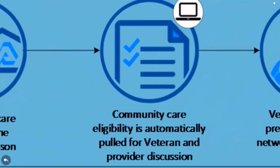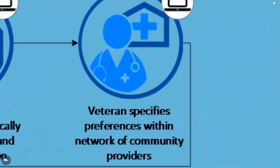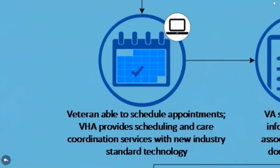Once the need for care is determined between the veteran and doctor, the conversation will shift to how the care will be delivered based on the veteran's eligibility for community care, if community care provides the best path to meeting the need. The veteran then explores which providers in the community can best meet his or her need. Once medical need, eligibility for community care, and provider preference are determined, the VA and the veteran will schedule the appointment with the community provider.